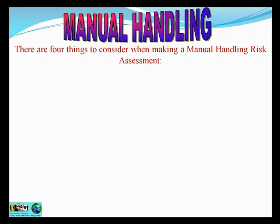Manual handling. Now, there are 4 things we need to consider when making a manual handling risk assessment, and it's worth remembering these 4 areas for the exam. Now, I always put them down as LITE. Now, you might have been on a manual handling training course where they put it down as TILE, which doesn't make a lot of sense to me, but LITE does, because if possible, you're going to try to make the object lighter to actually carry it or manual handle it. So, what do you think L stands for? What do we consider first? Well, we actually consider the load.